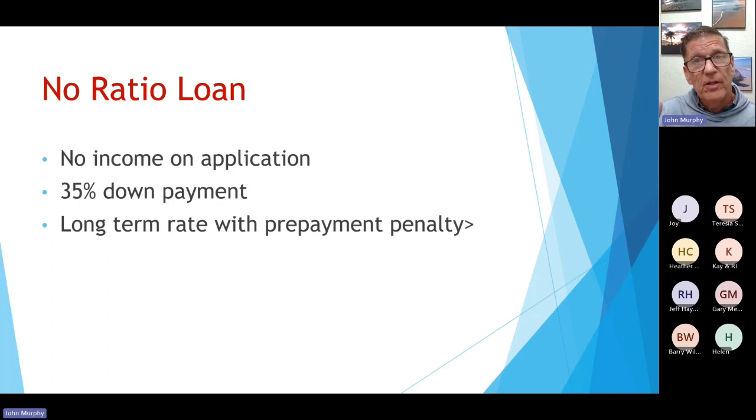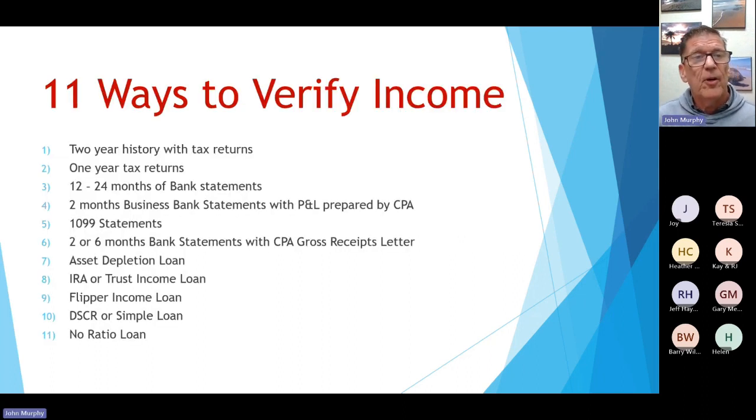The rate is lower if you take a 5-year prepay than if you take a 4, than if you take a 3, and so on. The rate is substantially higher if you take 0 prepay. It does exist on non-owner. You just pay for it up front. There you go. 11 ways to verify income for the self-employed borrower.